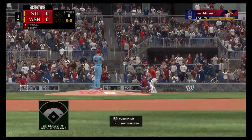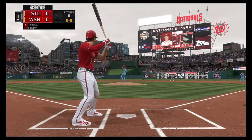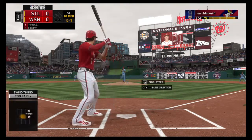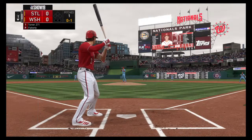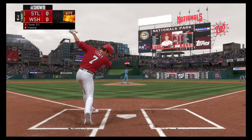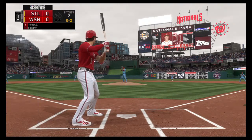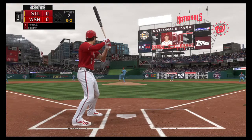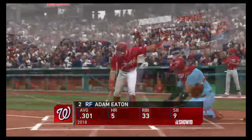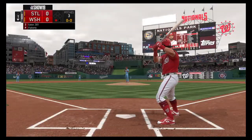Stepping into the box, Trea Turner. He'll lead things off here in the bottom half of the first. The shortstop. Oof, looks like he's chasing butterflies with that swing. It's 0-1. His prior history in this matchup, he's 1 for 3. Swing and a miss, and he's in control, 0-2. Hey, if he's going to get swings and misses at balls up and out of the zone, he's going to continue to go there. Now the fastball is right by him as he swings and misses for the first out of the inning. So 1 away here with the bases empty.